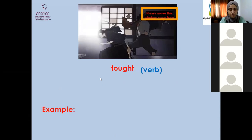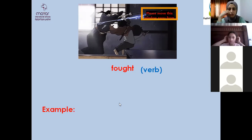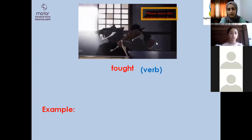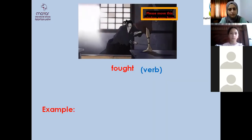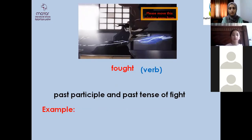Let's look at this word. Jawad. Yes, teacher. Read this example. Fought. Bravo. What is it? Is it a noun? A verb? Is it an adjective? It's a verb. Do you know its meaning? This picture can help you. These two guys are fighting. They fought each other. So what is the past of fight? Yes, bravo. It is the past tense and the past participle of fight. It's verb 2 and 3 of the word fight.